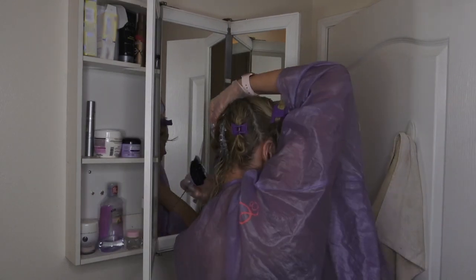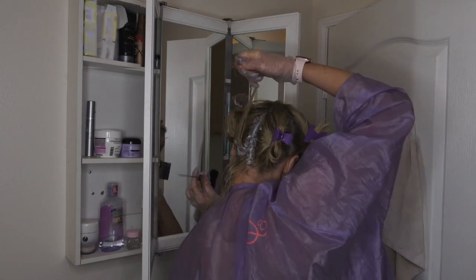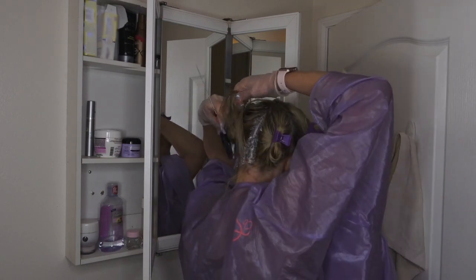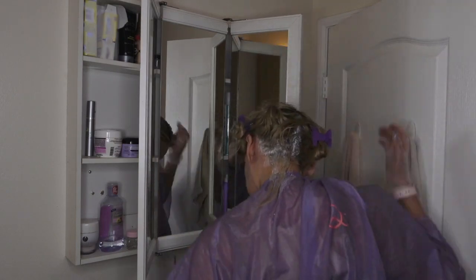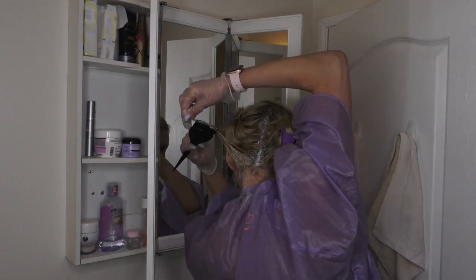So you see here me applying, struggling not to elbow the mirror, and then pulling through to the ends with a separate mixture. Make sure everything's coated. And again, struggling with the mirror. The tip, my tip, I mean, is generally the tip.